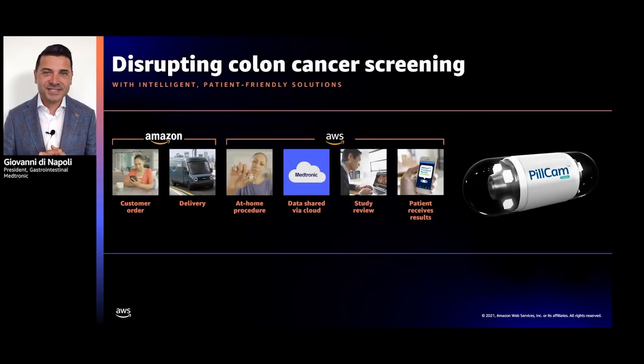I hope you are also excited as I am, because we believe this solution, being so patient-friendly and so innovative, will allow millions of patients out there who are not going through screening to actually be incentivized by technology to receive this screening method. Here you can see in this slide a summary of what we just saw from the video.